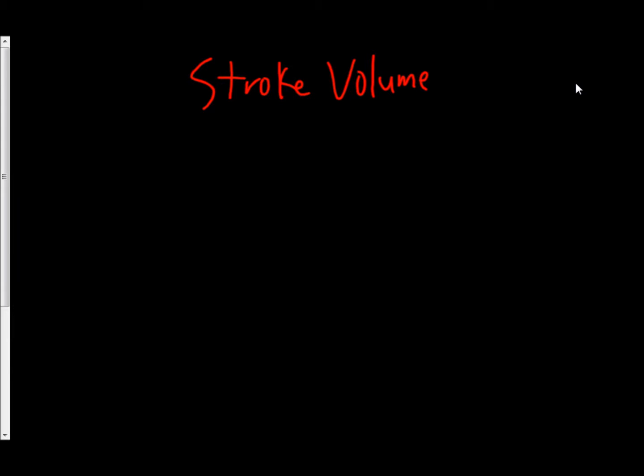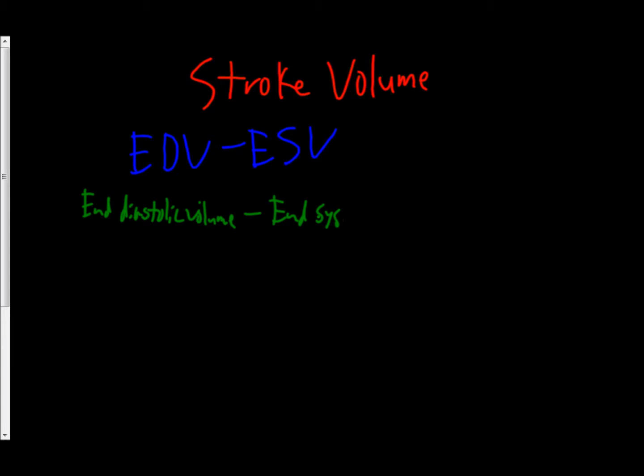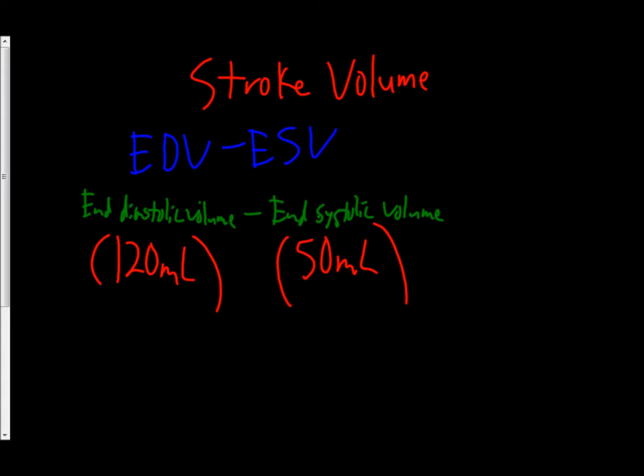But the formula here for stroke volume, again, has its own formula, is going to be EDV minus ESV. So the EDV refers to the end diastolic volume minus the end systolic volume. Okay, so just to explain these terms, well, first of all, let me give you the normal figures. In an average size adult, our end diastolic volume is going to be about 120 milliliters of blood. Our end systolic volume is going to be about 50 milliliters of blood. I'll show you how I got these numbers here in just a second.